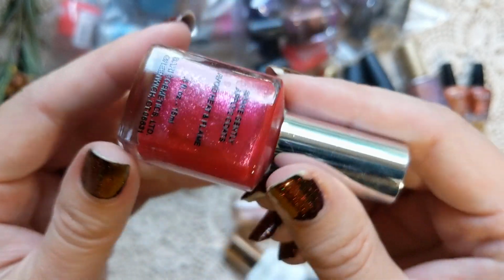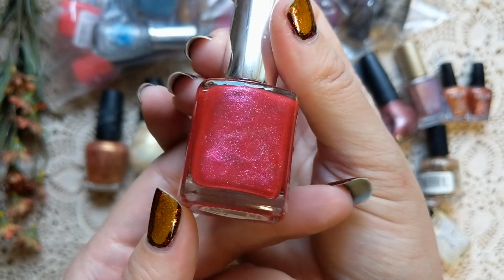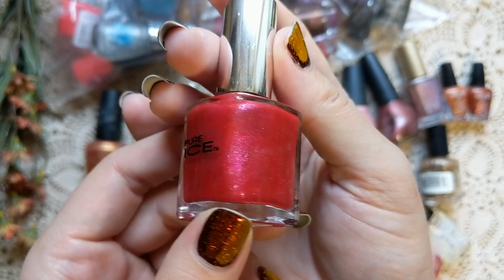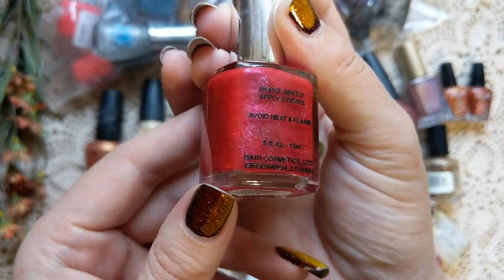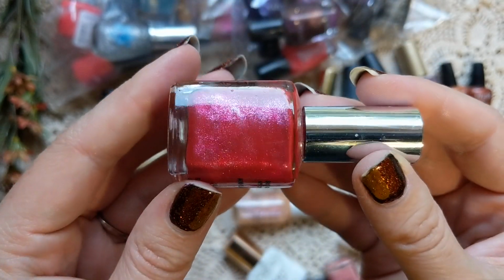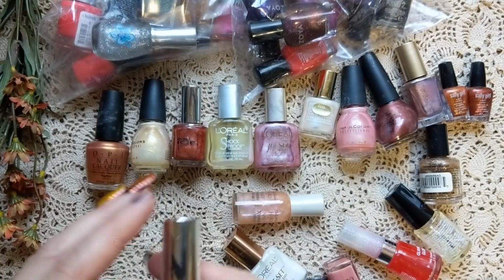So again, this is not a color that I would normally pick. However, I will definitely give it a shot and do swatches of it and see if I like this, perhaps layered, or I might be surprised and actually like it on my skin tone, but we'll see. So this one was another Pure Ice, and this one was called Vineyard.